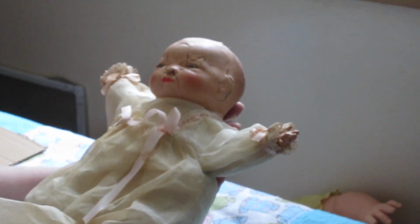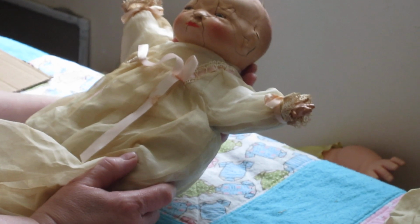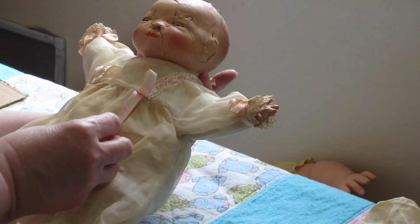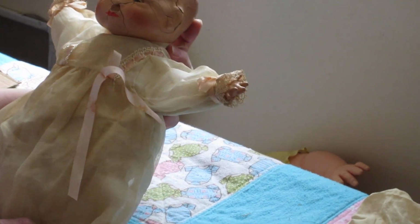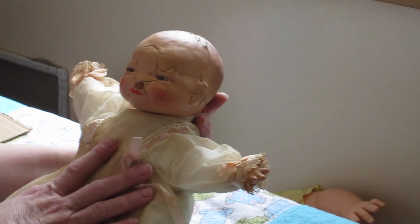Now, she came in a variety of sizes. She came in bisque and composition. This is the composition one here, of course. And I have no bisque ones yet. I have been looking, but nothing has hit me just yet. She's the 12-inch, I would say, about 12 inches. And, oh, she's gorgeous. Just a gorgeous doll. Even with all this, she can be all fixed up. That's not a problem.